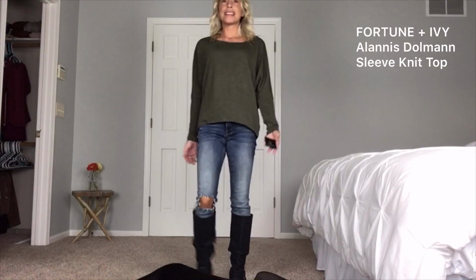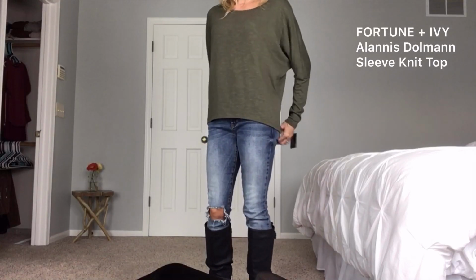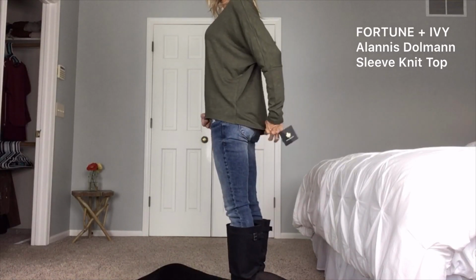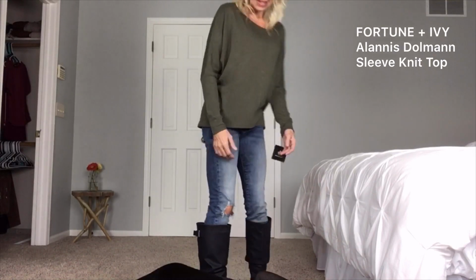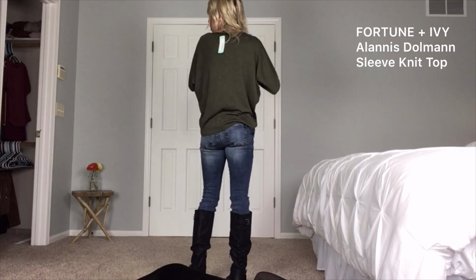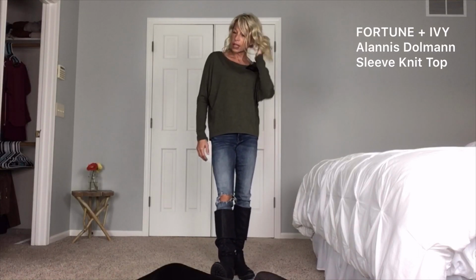Okay, so this is the Fortune and Ivy green Dolman top, actually labeled olive, I believe. It is pretty typical Dolman. It's very thin, so it's not very warm. It's like a really thin knit material. A little bit of a high-low, so in the front, just tiny. I do like the cut of it. There's no band at the bottom, so that's kind of nice. And it has a little bit more of a boat neck, it looks like. And that's how the back looks. I like it. I just don't know if it's like... Whoa, look at that shirt.